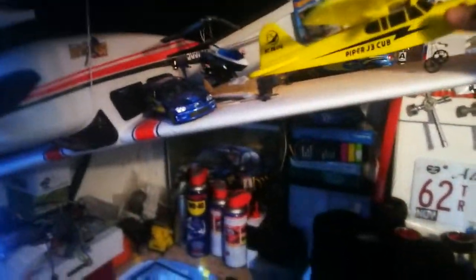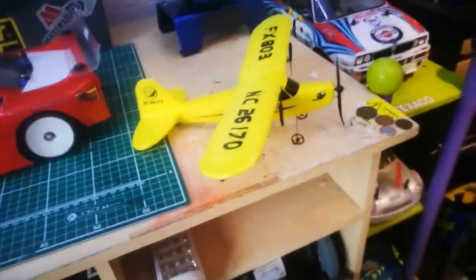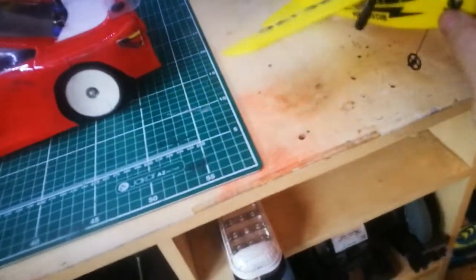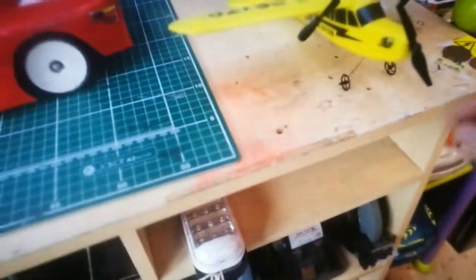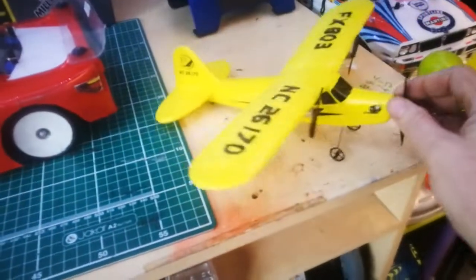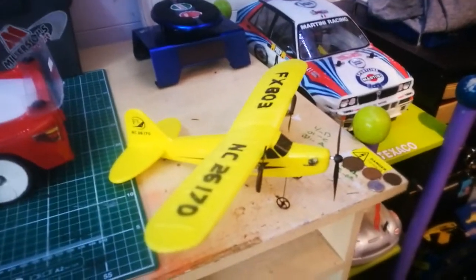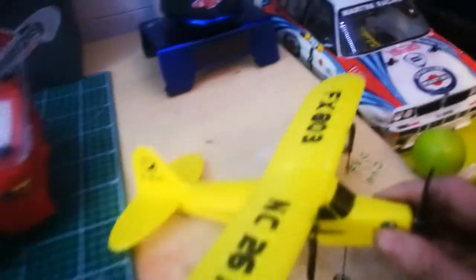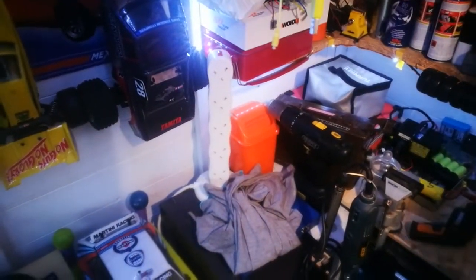Up here, got a little aeroplane, a tiny little radio control aeroplane, which I bought off eBay just for a laugh, really. We've not had any decent weather since I've bought it to try and fly it. It needs obviously a very calm day in terms of weather, so we might try and get a bit of video of that at some point when it's up in the air. So that's that.